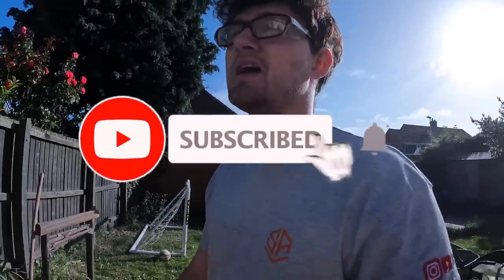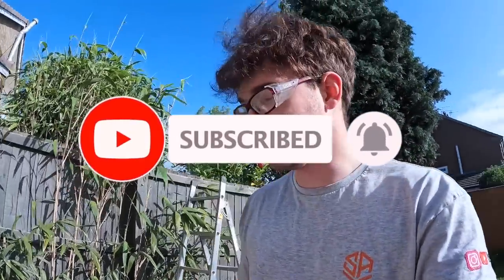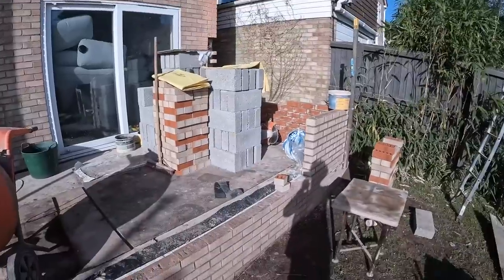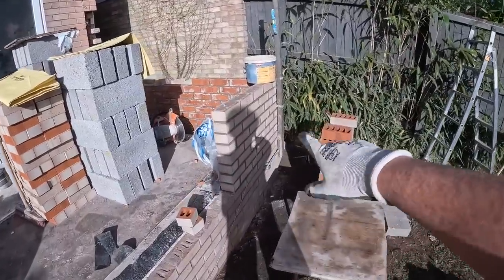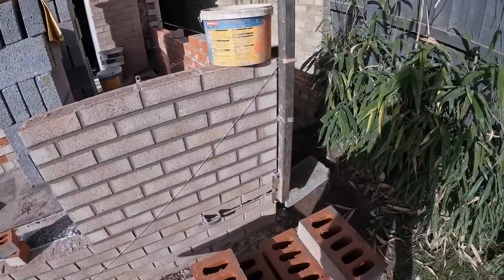Keep everybody happy. But yeah, hopefully today should be a bit better. The weather said it's going to be raining up until next week, so let's just hope that they're a bit wrong, because we need to make some progress on this thing. But there's what we got up to yesterday. We've got a few courses up, so we're just going to carry on and get that finished.